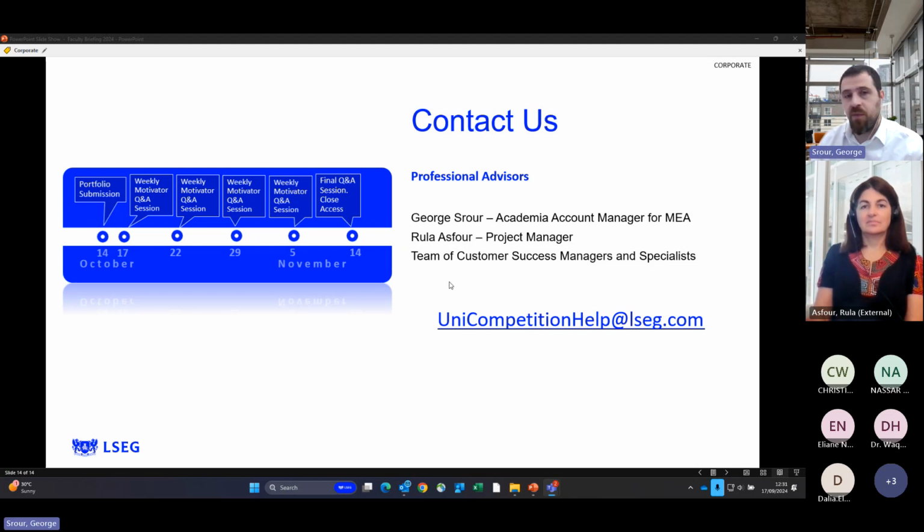Of course you can share the booklet with them. The booklet that we'll send you will have this presentation in more of a PDF format. Rula, I think some other universities asked if we have some banners we can give them. I don't know if we do. Yes, we do have an invitation to the students if you want to share it. And we also have a post on LinkedIn that I can share with you after this session. I'll be sharing all the material with you, and you are free to share it with your students.